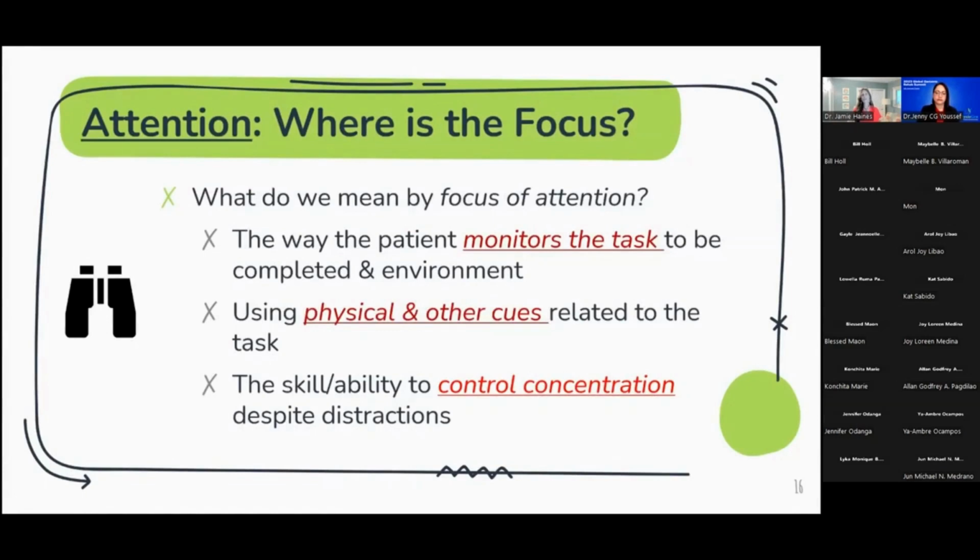The last thing for the optimal theory is talking about attention. So where is the focus? So what do we mean by attention? The way that a patient monitors the task that you're asking them to do is part of the attention. Using physical and other cues, getting my attention. So when we work, I do a lot of work with Parkinson's, and there's a lack of attention to how they're moving. And so we use cues, physical and other cues, to get them to pay attention to the movement. But the way the patient monitors the task is really, how are they paying attention to how they're moving?